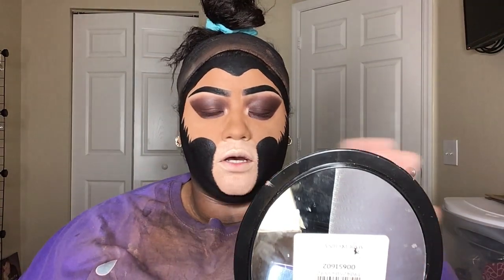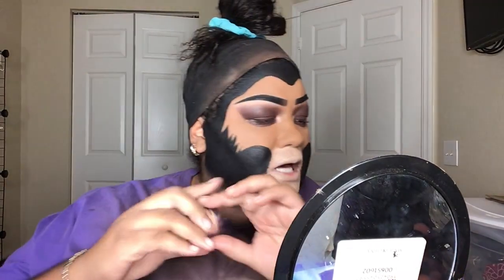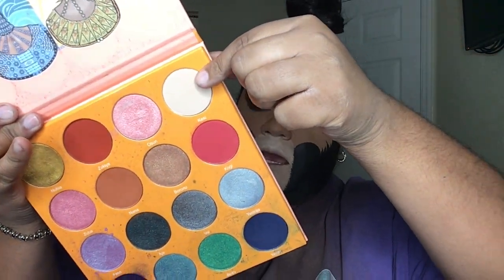Alright, so for some strange reason, I don't know if y'all can tell, but this area where I put the lighter eyeshadow is breaking down, so I need to go in and fix it. So I'm going to use the NYX eyeshadow base from the Magic Palette by Juvia's Place. I'm going to use Kessie or Kessie, not too sure. You probably won't be able to see it, but it's this one right here at the top.